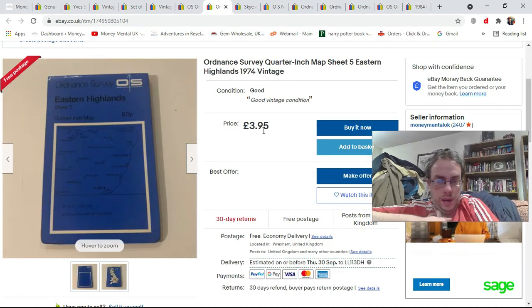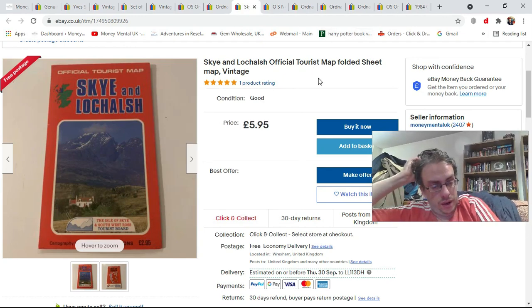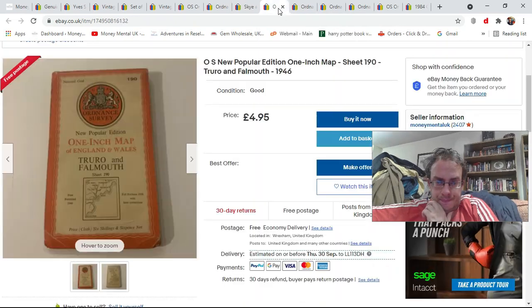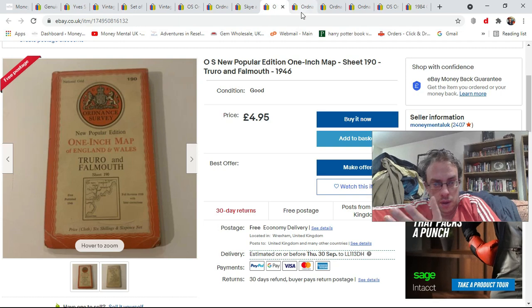Another map, £3.95 for this one. It's a nice blue colour, which is about all I can say about it really. This is a tourist map, not an Ordnance Survey one. I've listed this one for £5.95 because the Bucks have got the only other copy and theirs is £6.99, so I just undercut them slightly. We'll see how it gets on. The Ordnance Survey map is a properly old one, like a cloth map I think, so it's gone on for £4.95.